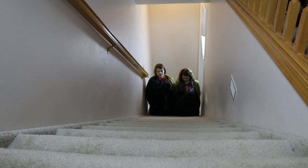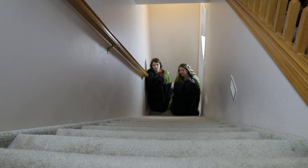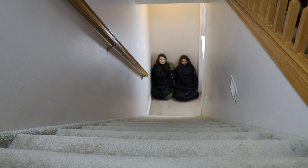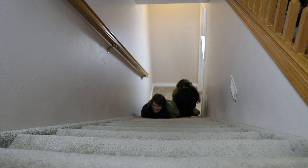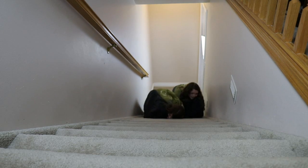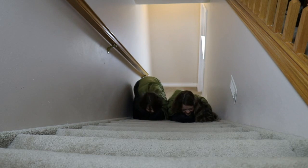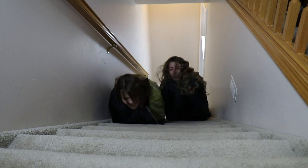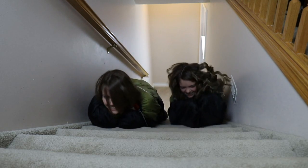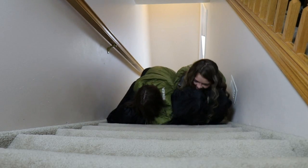So for this round, we are going to be going up and down the stairs. And this is medium because it's very hard to do this. I'm kind of scared and it's very narrow, so we might be bumping into each other. First one up and down wins. One, two, three, go! And this hurts. Yay!